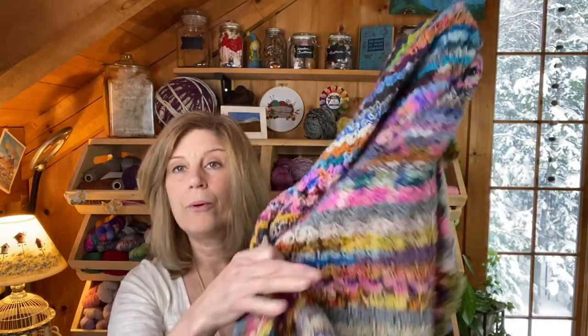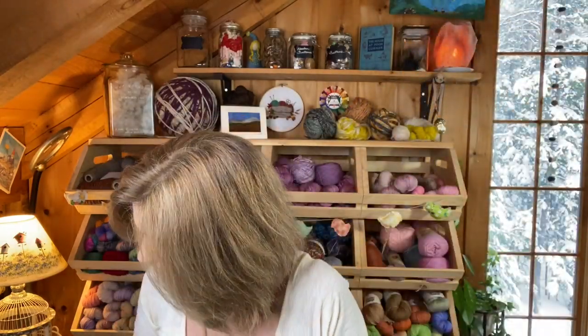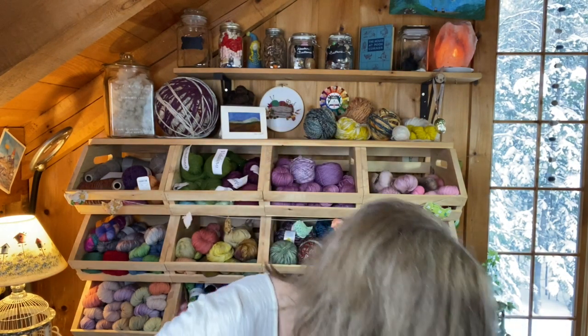And I consider this my Hydrangea stripes blanket in darker colors or brighter colors even, but just kind of darker compared to the one that I'm working on now, which I consider to be lighter shades, but not all of them. There are some that are dark.